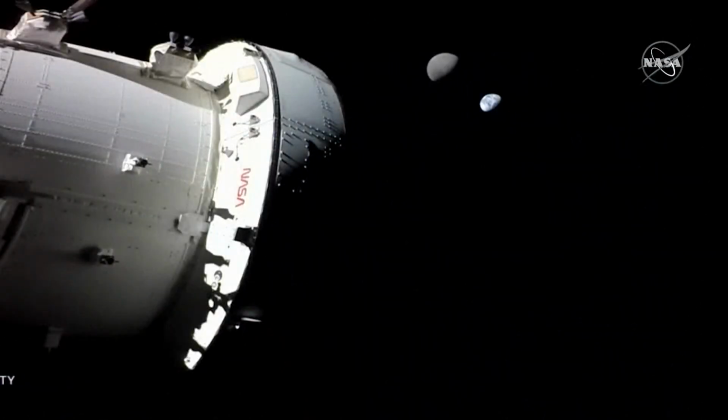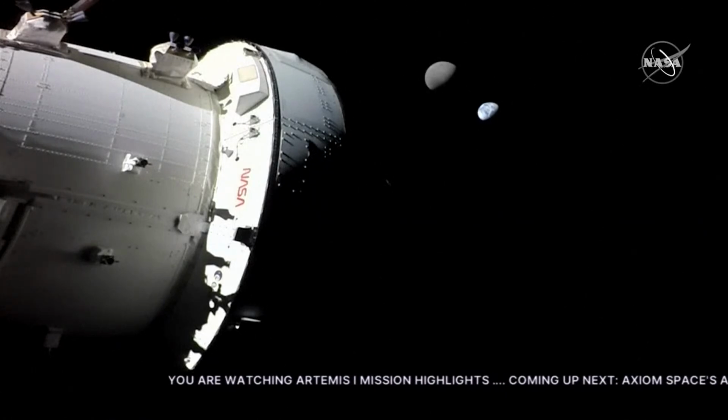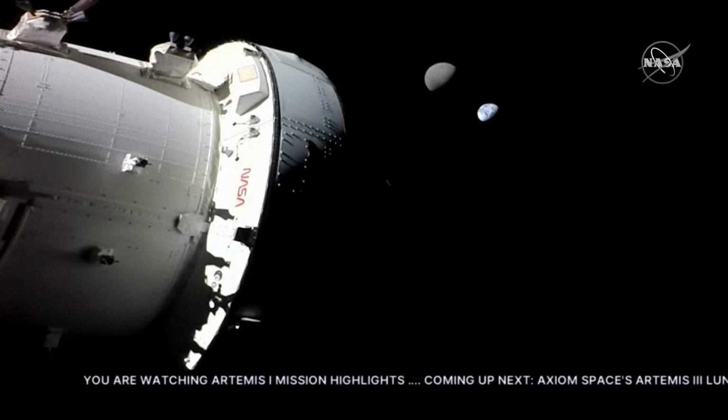Now to distant retrograde orbit, or DRO. We're going to be about 38,000 miles away from the lunar surface as we orbit around. That's part of why we're calling it distant. And we call it retrograde because the moon orbits the Earth in this direction, and then we're entering into our orbit in this direction. Opposites, retrograde.